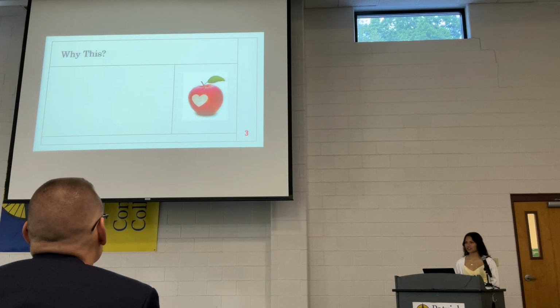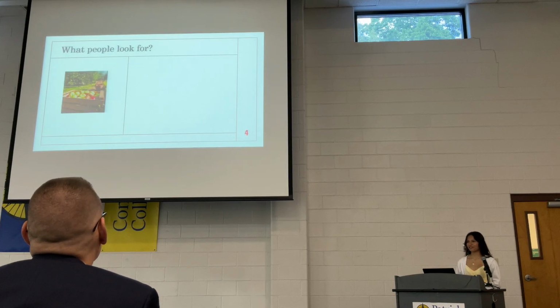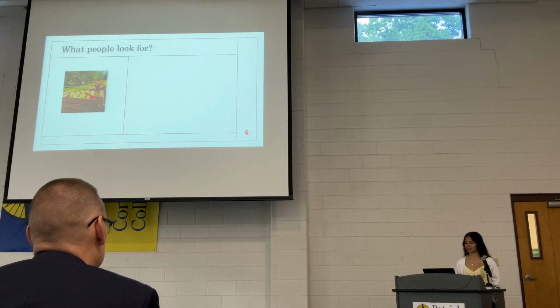The reason I chose this topic was, one, because it was an easy topic to research and experiment, and because it's so widely consumed that this topic applies to many people. Since apples are so commonly used, people need to know the proper way to store an apple to create less waste. Since I want to find ways to prevent waste, I decided to first look at apple production and what people look for.